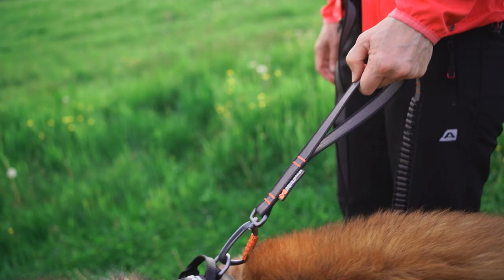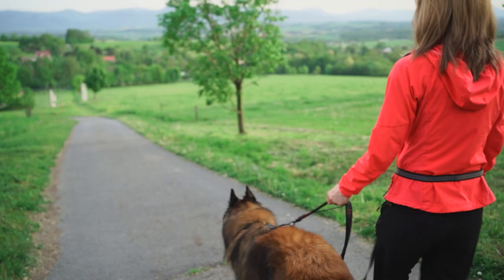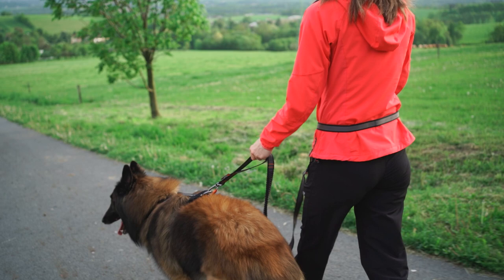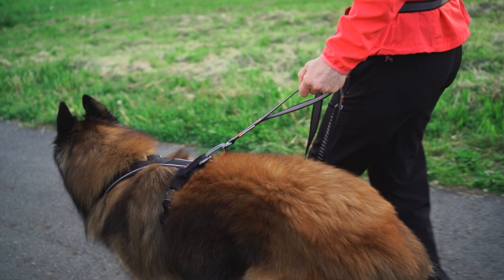And another really cool feature is that it has an extra handle just behind the carabiner, close to the dog. At first, I didn't think that I'd use it much, but it's great when you put the leash around your waist and maybe you're walking downhill and you want to keep your dog close to you, or when crossing the road, or basically in any situation where you want your dog close to you for whatever reason.